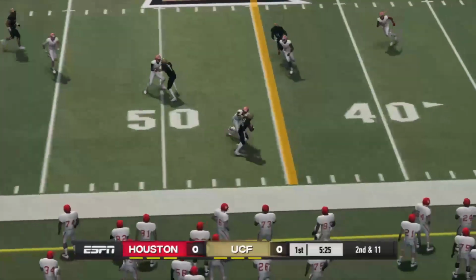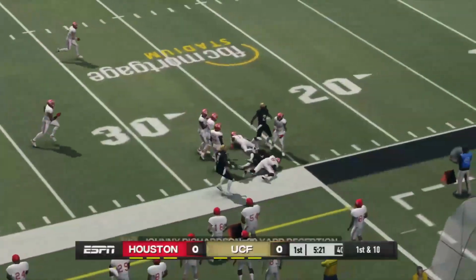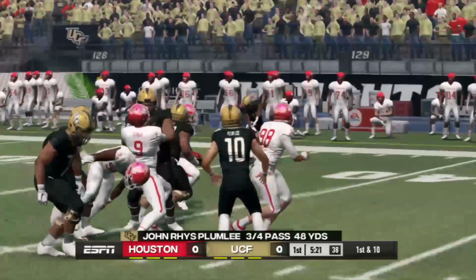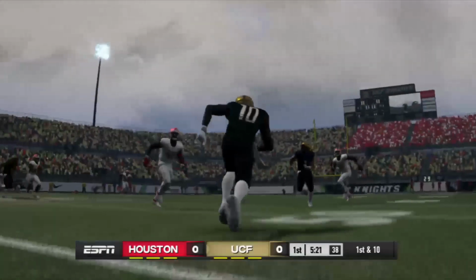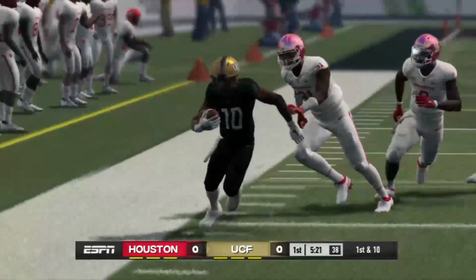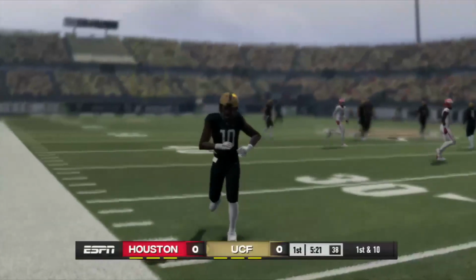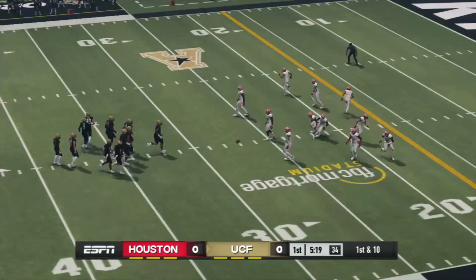Quick pass. He's at the 40. And he is drilled at the 27. The receiver found a hole in the zone and turned it into a first down. No matter what type of defensive coverage you have, there are always going to be holes. The best thing you can do is make those holes small so the quarterback can't get the ball in there. From the 27-yard line, first down.